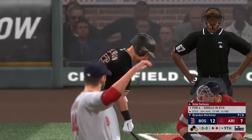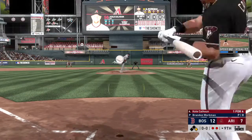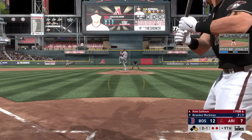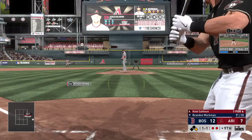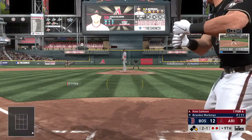So here's the cleanup hitter for Arizona, Cole Calhoun, and he needs to make something happen. They're down to their final out here in the 9th. Now a big fastball, and he's well behind it with the swing. Hey, if you're able to blow a first pitch fastball by a guy, gotta believe that pitch is coming again right here. 1 ball, 1 strike, the count. Here's the 1-1. Breaking ball. That's in the dirt as he takes a ball.